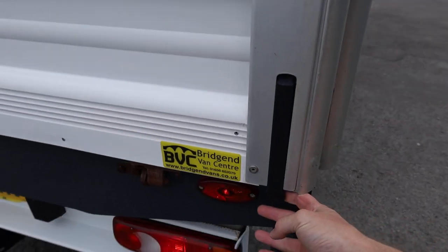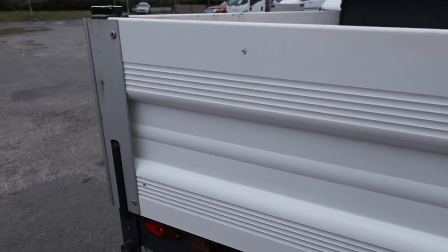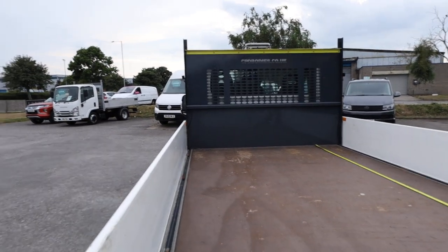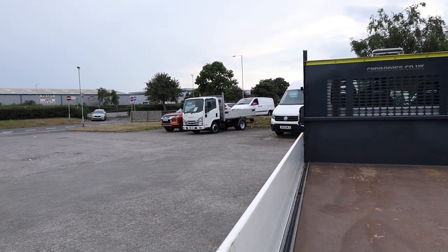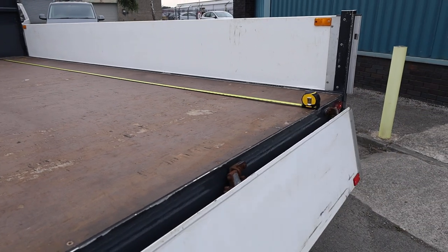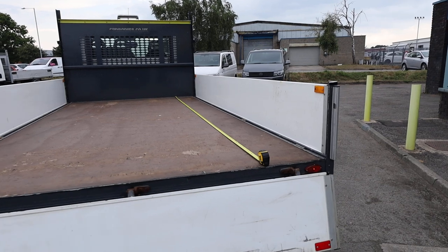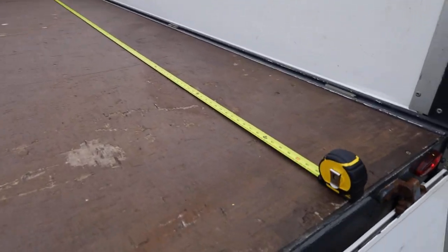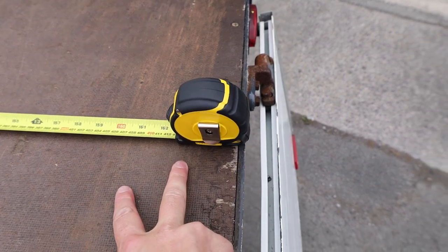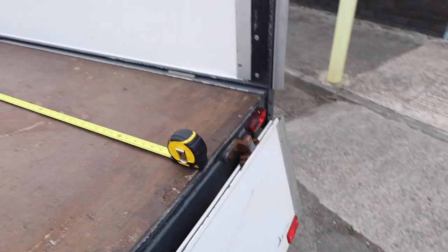You can operate the drop sides using these handles just here. You pull them up to the top, like so. Sorry, difficult to do with one hand. You just need to push it in slightly to be able to push the handle up. That allows you then to drop the tailboard down. You can do exactly the same with the sides as well. And I've laid a tape out here just so you can see exactly the length of the body. You can see here just over 13.5 foot, or just over 4.1 meters there in the back.